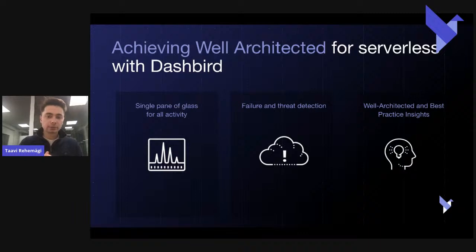You can build complex queries. You can look at dashboards of microservices. You can look at cold starts, all the way from an account level and microservice level into a single transaction level. So that's the first thing. The second pillar is we automate and abstract all of the failure and threat and risk detection across the stack. That means analyzing logs, metrics, and then figuring out what you should be paying attention to.